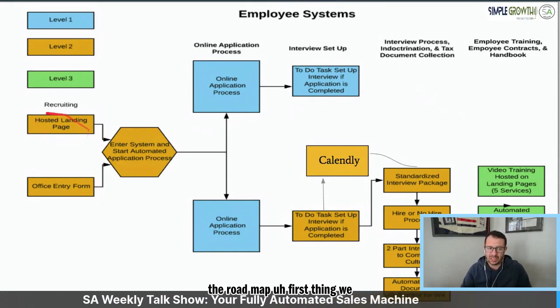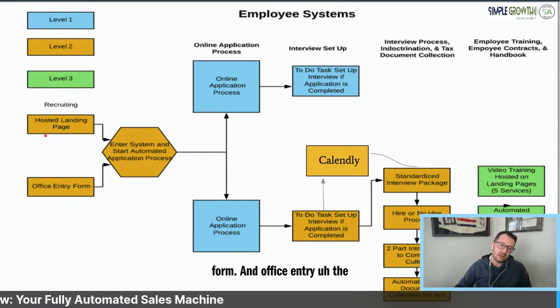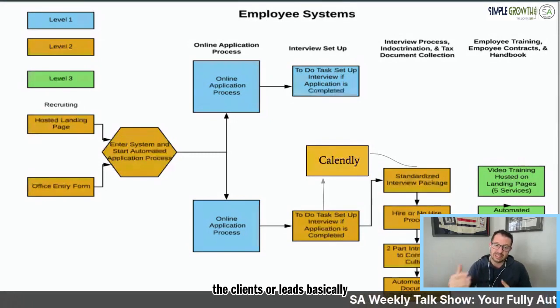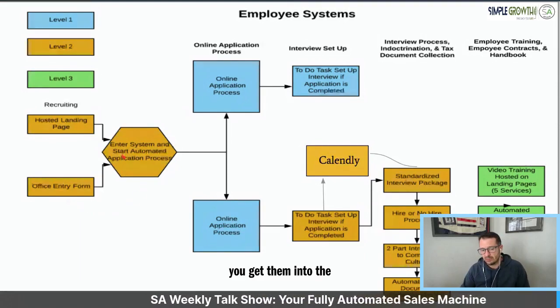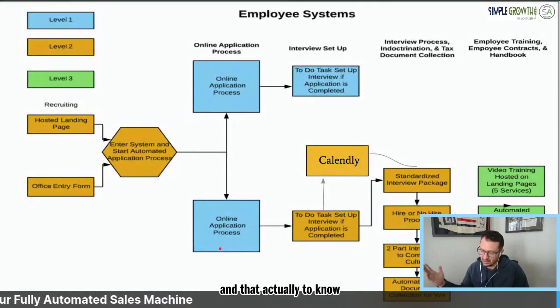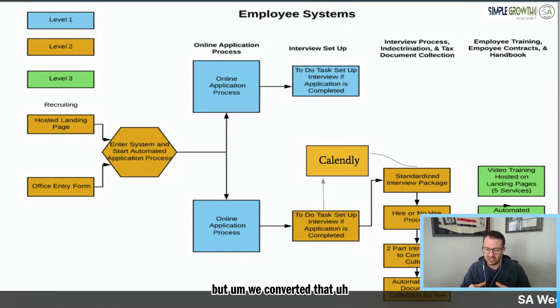First thing we do is build out that hosted landing page or V3 form and office entry. The way we built it out is English and Street Spanish, just based on the demographic of most of the leads coming in as applicants. Once you get them into the automation, we drive them through this online English or Street Spanish application process. We originally had textbook Spanish, and that, to no shock, didn't convert so well. But we converted that Spanish into more of a Street Spanish version, and it did convert.